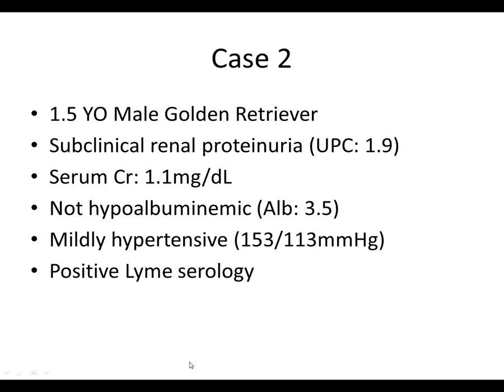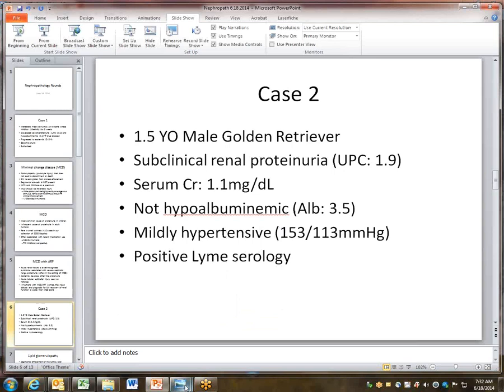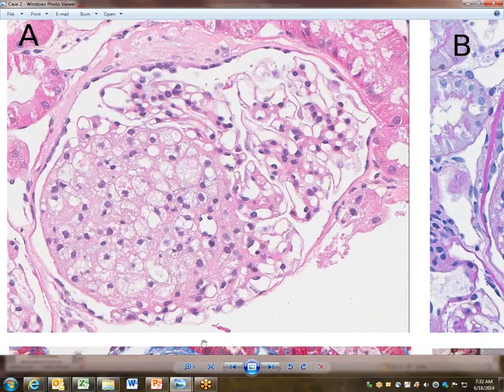Let's move to case 2. Sorry, George. And Jeremy, you ready to take this one? Sure. Rachel, how's this for volume? Is that way too loud, or is that okay? That's good for me. Is everybody else okay?